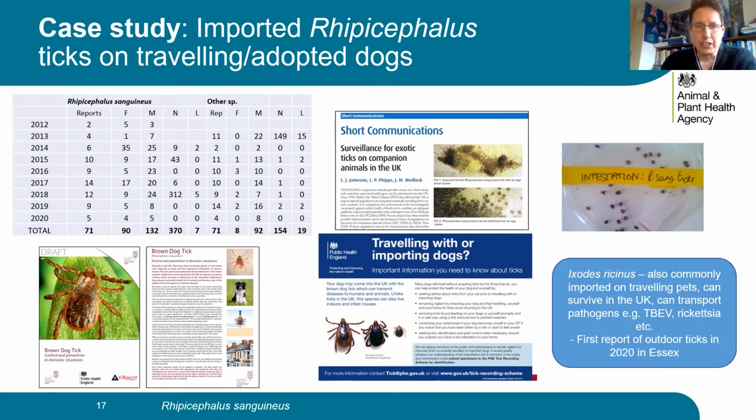And we know through the scheme that there are a number of different species that come in, and we're particularly concerned about this one species, brown dog tick. Not so much that it can transmit rickettsia, but there's no records of that so far, but it can infest people's houses and survive 18 months without a blood meal. They can live within furniture, within skirting boards and wallpapers. It's pretty unpleasant, and you really need to fumigate the house. So we try and raise awareness of this and provide advice to people traveling with their pets.